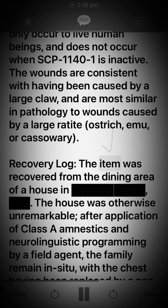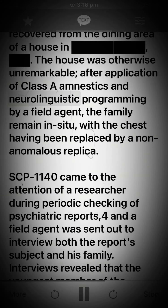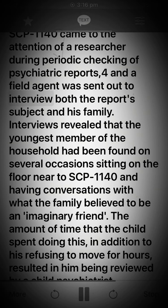Recovery log: the item was recovered from the dining area of a house in [REDACTED]. The house was otherwise unremarkable. After application of Class A amnestics and neurolinguistic programming by a field agent, the family remain in situ, with the chest having been replaced by a non-anomalous replica. SCP-1140 came to the attention of a researcher during periodic checking of psychiatric reports,[4] and a field agent was sent out to interview both the report's subject and his family.